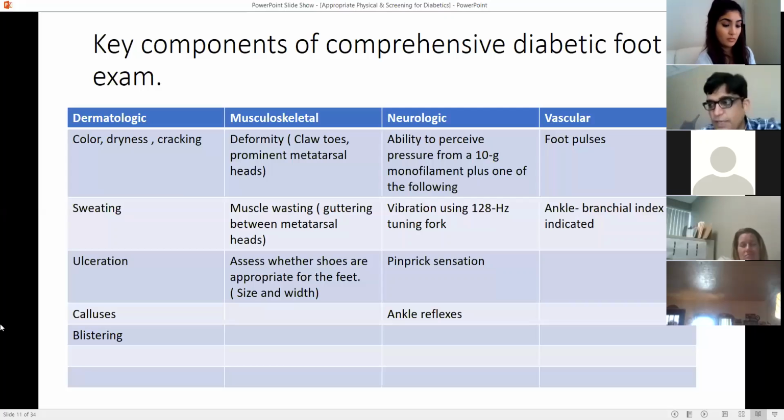The further the area is from the brain, the sooner it will be affected by diabetic neuropathy. It goes in a glove and stocking pattern, so it slowly increases and kind of goes up over a period of time. Ankle reflexes, if their ankle reflexes are affected, that can also happen with neuropathy because it affects the nervous system.